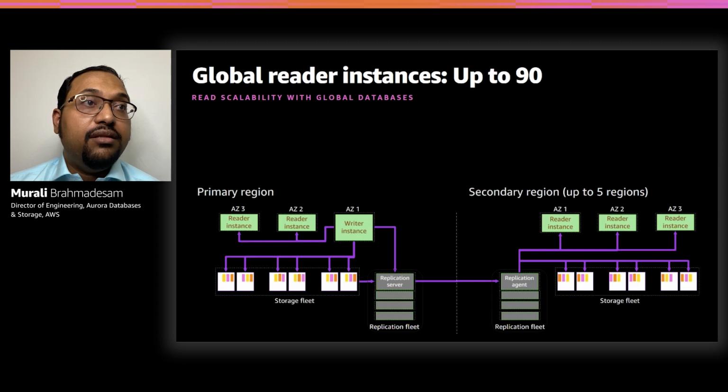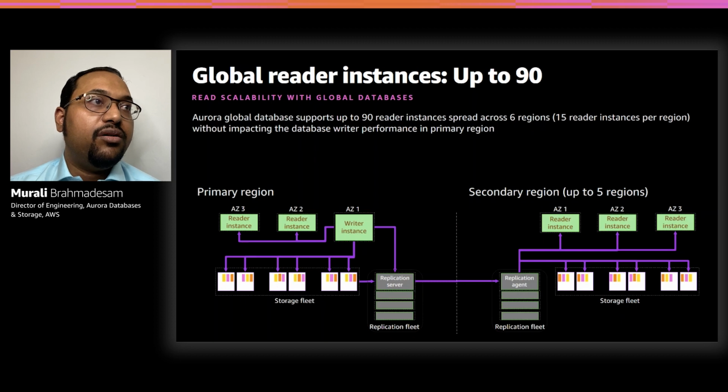On the target region, the replication agent behaves like a writer and sends the records to the reader and the storage fleet for durability. What this allows you to do is connect to the reader instance for read scalability, and you have multiple regions available for disaster recovery. With Aurora Global Database, you can add 90 reader instances across 6 regions, 15 per region: 15 on the primary region and 15 on each one of the secondary regions. The key part is it doesn't impact the writer performance. You might ask how. It is because the replication server behaves like a read replica and sends the data across to a different region.